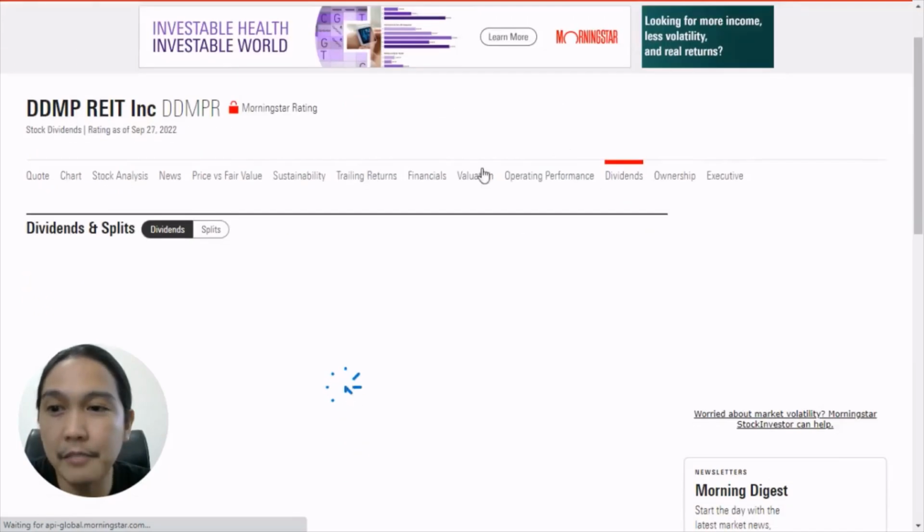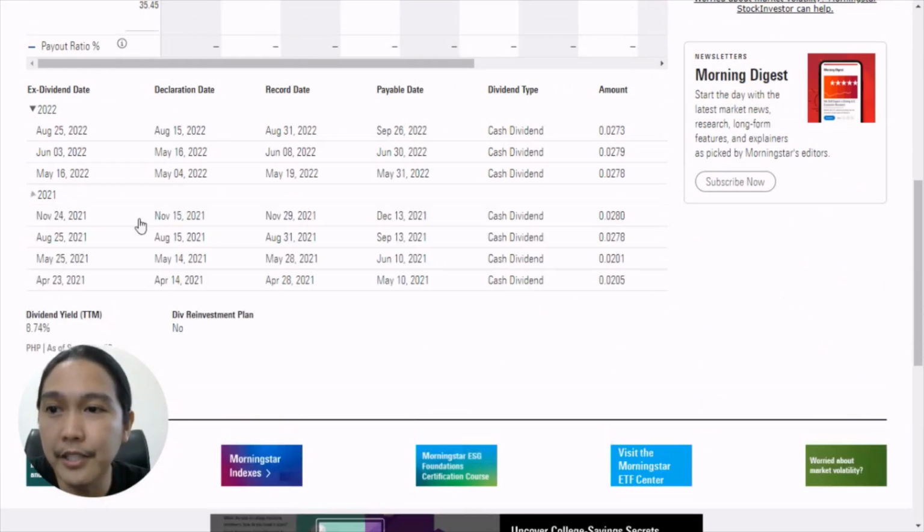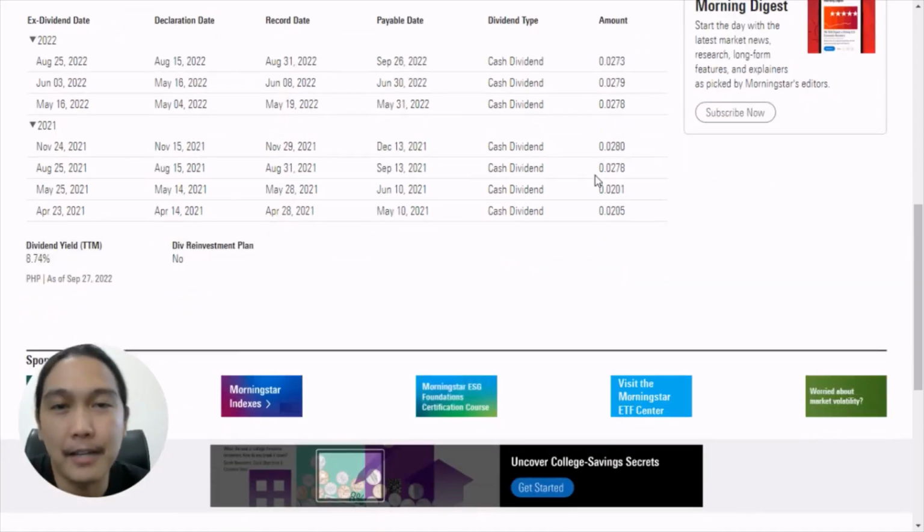Now let's look at the dividends naman, yung dividend performance niya. So I like to look at the dividend history. And when you look at the dividend history, 0.0205, then 0.00201. So parang it went down and then it went up, it went up, it went down, it went up, it went down. So fluctuating yung dividend rate ni DDMPR. But as of this video, 8.74% yung dividend rates niya. So medyo malaki siya because again down yung price niya. So the cheaper you buy a dividend stock, the higher yung potential na dividend rate na makukuha mo.